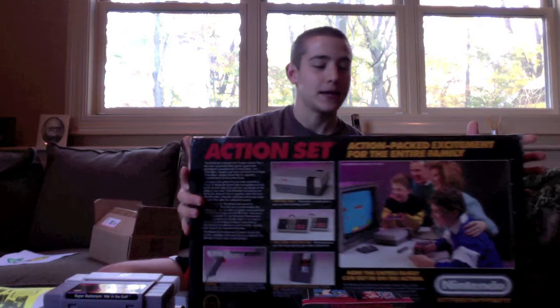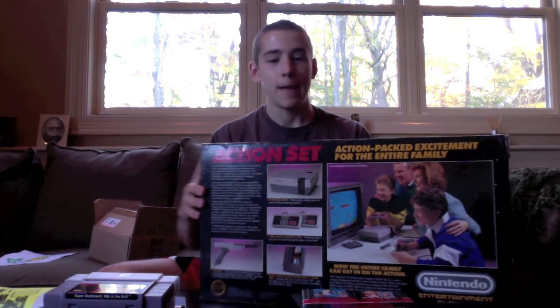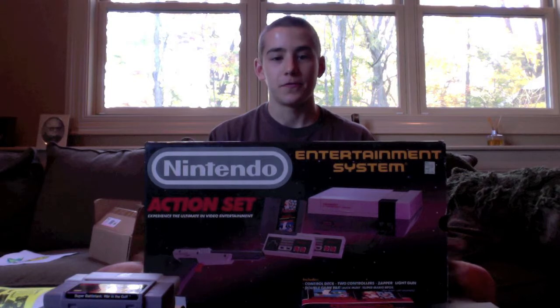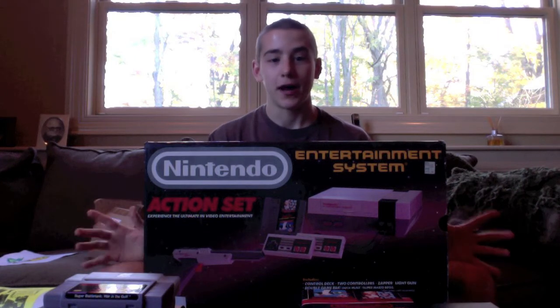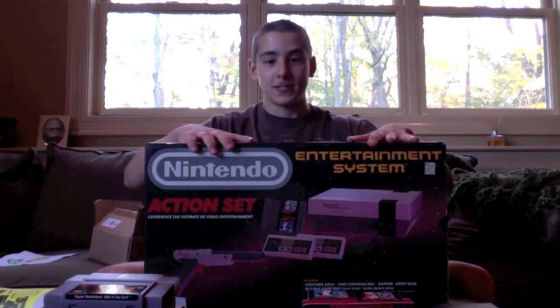The console is in pristine condition. Everything is still in the plastic and everything. Manuals, styrofoam, and everything is within this box. And the console itself plays flawlessly. So no complaints here. I got this for free. I offered to pay him money, but he would not allow me to do so. So I cannot thank him enough for giving me this console.